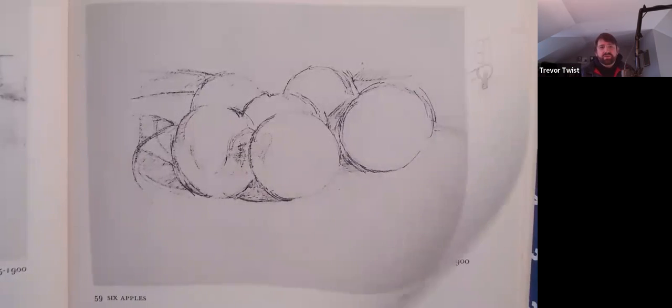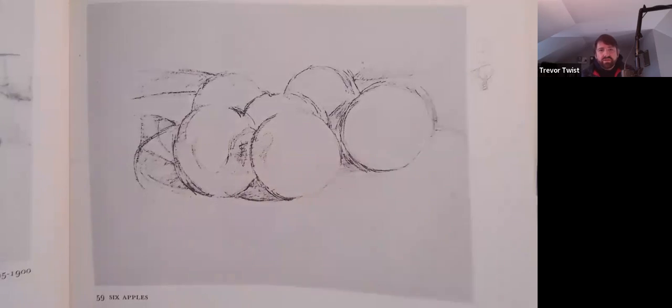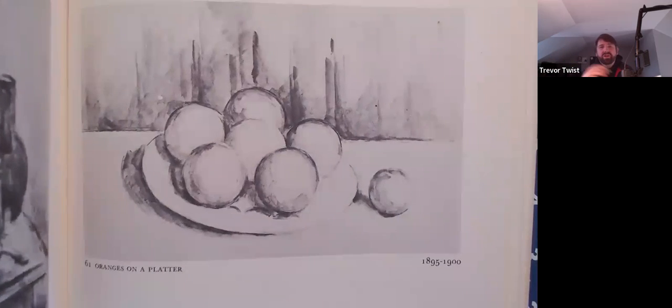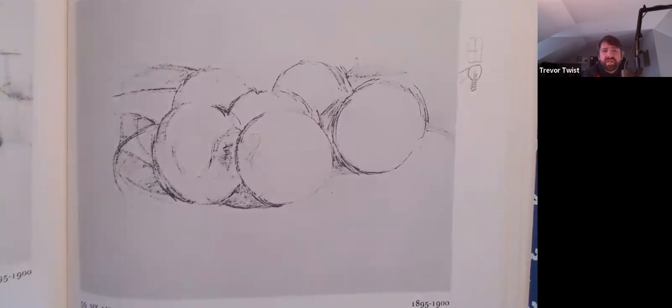I really do think this was him discovering and learning about this grouping of oranges, which would then lead to this watercolor, which then led to some of his larger oil paintings. So it is preparatory, and that's what drawing has always been used for.